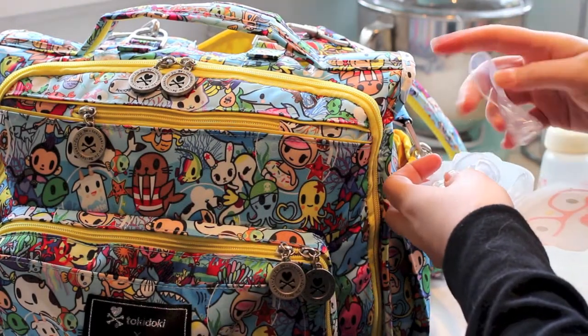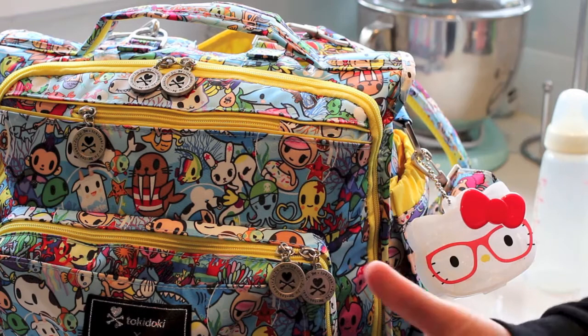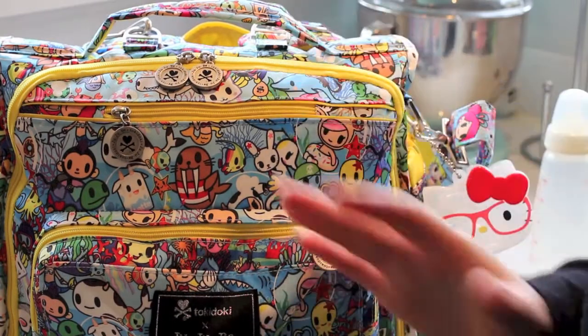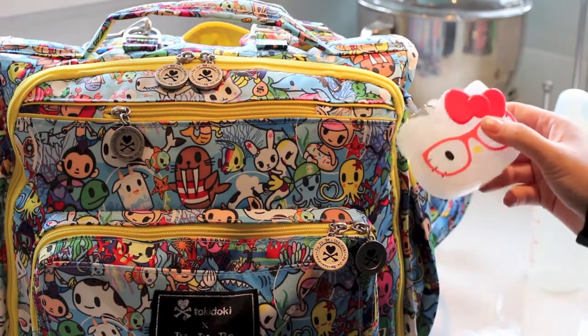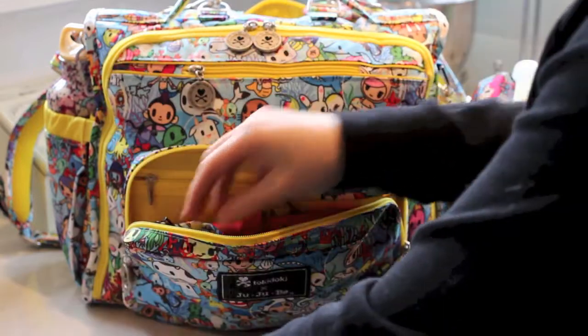What you'll find now is that I'm absolutely an addict of Sanrio characters, or anything kawaii, which is cute in Japanese. So this sort of thing, Tokidoki, Hello Kitty, Kerokerokeroppi is my sort of thing. I've grown up with it. So having a bag like this and being able to use all my other stuff within it is just heaven. This is the mummy pocket, and in here I've got a Hello Kitty pen.